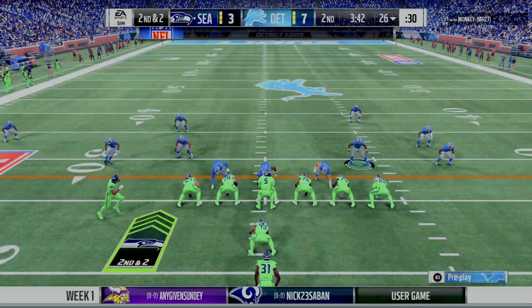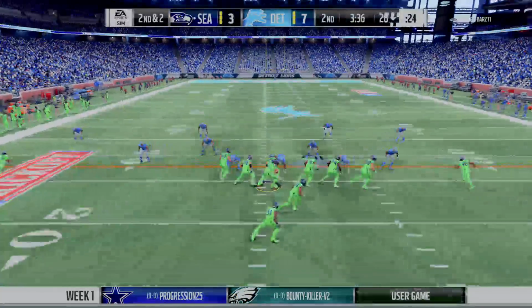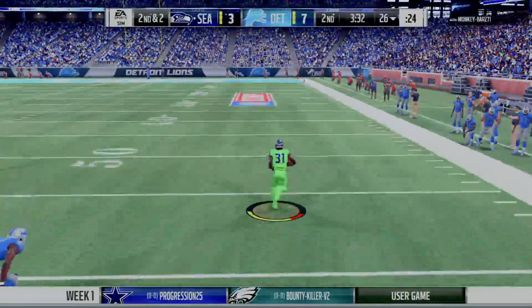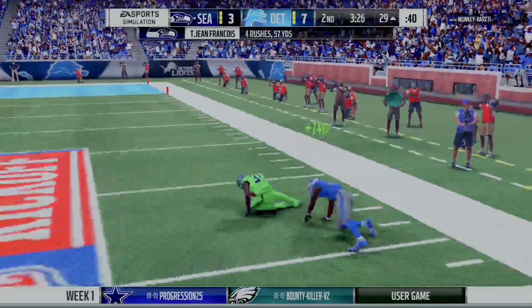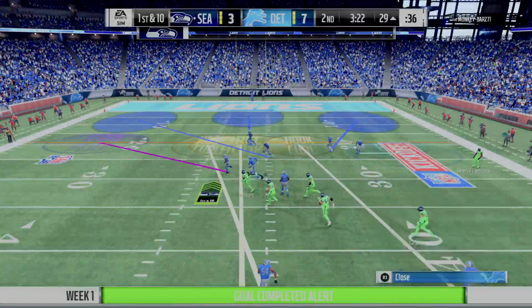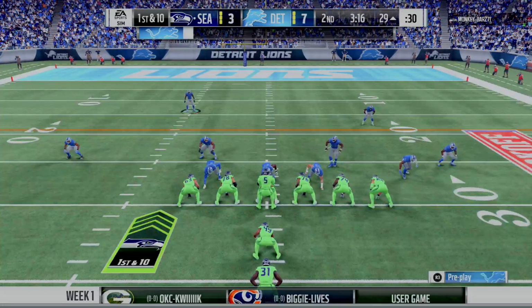The slot man in motion right. Now a handoff looking right. And some room to work. He will not go down. Have to retape those ankles. And all the way down to the 29. A big play that time for the Seahawks. 45 yards.